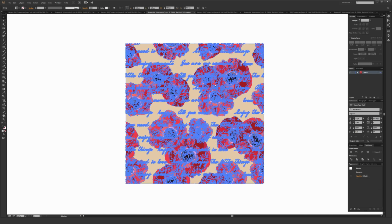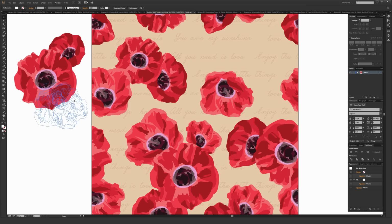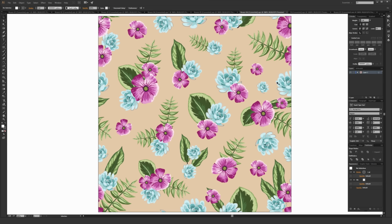And if you want to use just the flowers, you could always just ungroup this and then go ahead and pull each flower off to the side by itself, where you can make custom arrangements if that's something you want to do. I could bring this one to the front right here to kind of change how this looks a little bit. This is actually a pretty cool repeat because it has such vibrant colors and so much going on. So here's the last 3 repeats with a very tropical vibe going on, a really great color palette as well.